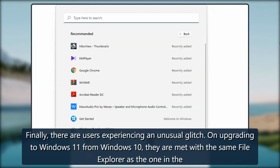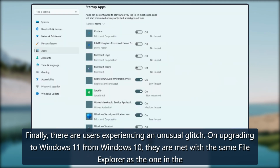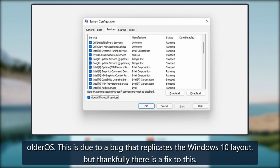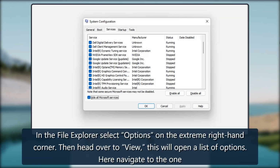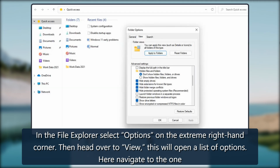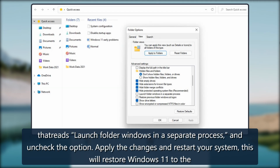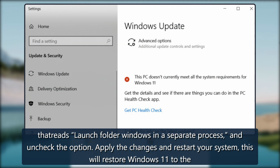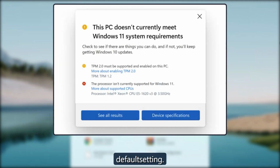Finally, there are users experiencing an unusual glitch. On upgrading to Windows 11 from Windows 10, they are met with the same File Explorer as the one in the older OS. This is due to a bug that replicates the Windows 10 layout, but thankfully there is a fix. In File Explorer, select Options in the extreme right-hand corner. Then head over to View. This will open a list of options. Here, navigate to the one that reads Launch folder windows in a separate process and uncheck the option. Apply the changes and restart your system. This will restore Windows 11 to the default setting.